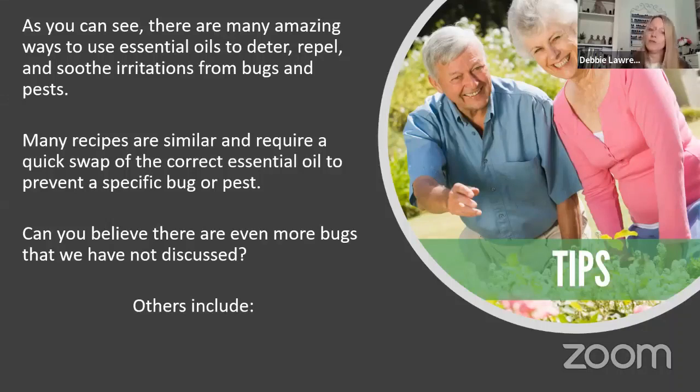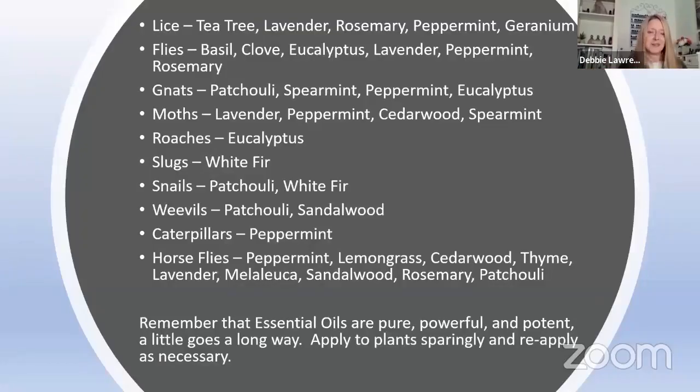And we haven't gone through them all yet, so I've put the rest onto one slide. So if you're watching this on the replay, you can actually screenshot the slide there and have it, because you might have lice, which tea tree, lavender, rosemary, peppermint, geranium. Flies don't like basil, clove, eucalyptus, lavender, peppermint, rosemary.